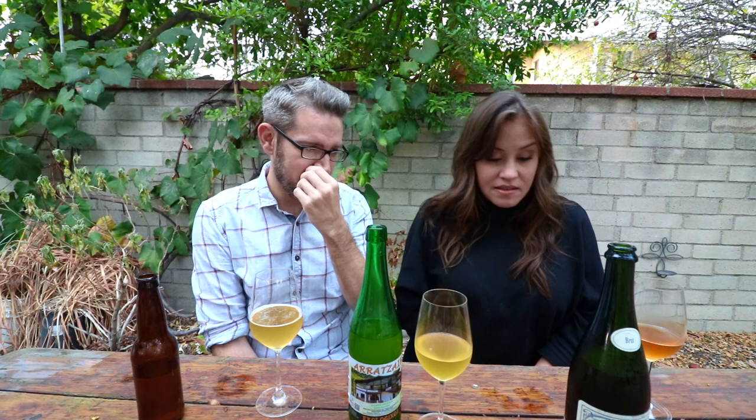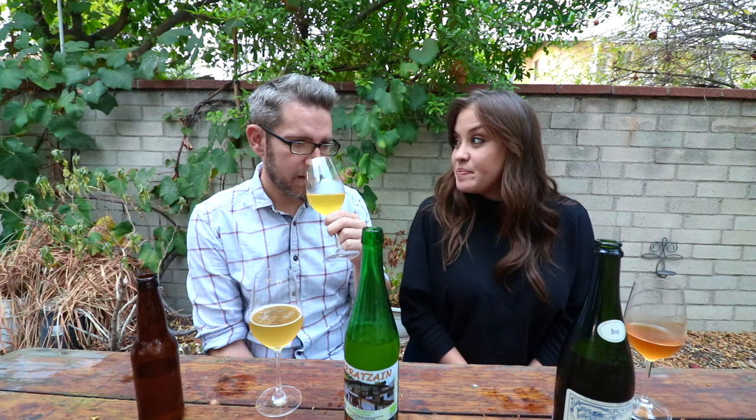Which one do you prefer? A little more apple-y. And this is nice and enjoyable, but I do prefer this. I prefer this one. Really? I could drink this entire thing. It's really good. In a single sitting. It's really good. Yeah, you're getting all sorts of complex stuff with these, and you can taste the countryside in the stuff.